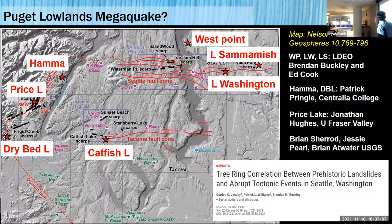We didn't even include the Tacoma Fault Zone, which also has wood that radiocarbon dates to about the same time, and is in this Catfish Lake, which we haven't yet sampled. But it's possible this fault also went at the same time. And that's one more question to address.